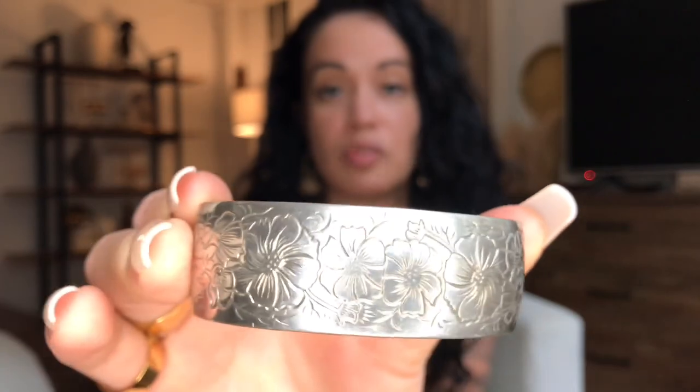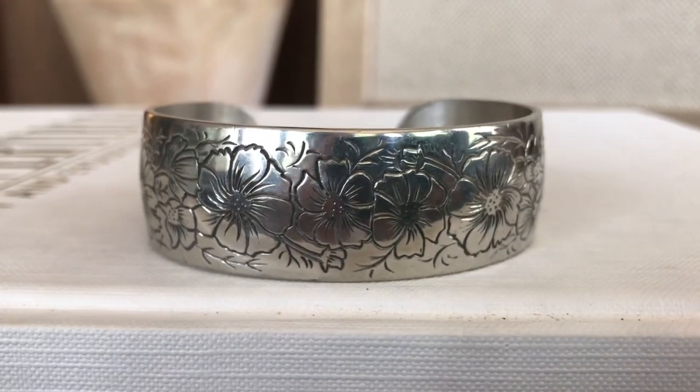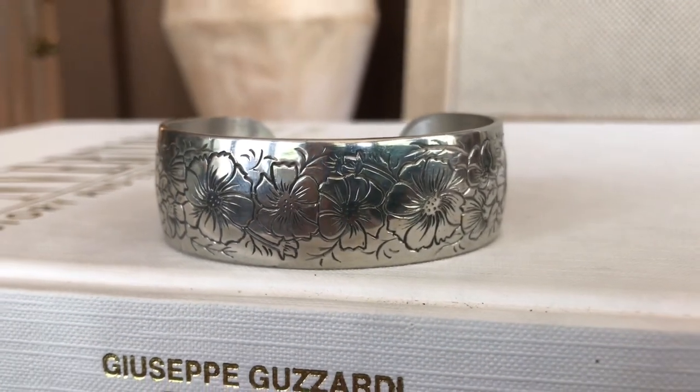All right, you guys, we're gonna do one more jewelry piece and then we'll get back to home decor. Y'all, look at this cuff bracelet. This is made of pewter. Love again the flower etch detailing, so simple and elegant. Absolutely gorgeous piece. This one was $5. Such a great price, and this will be for sale as well. Absolutely love this piece. All right, you guys, back to home decor.